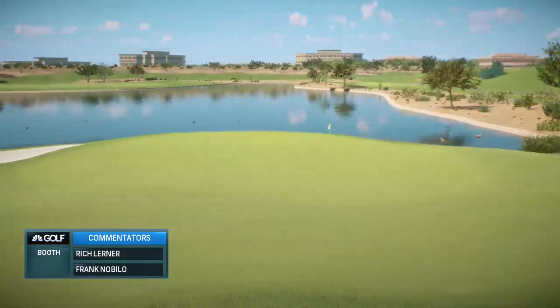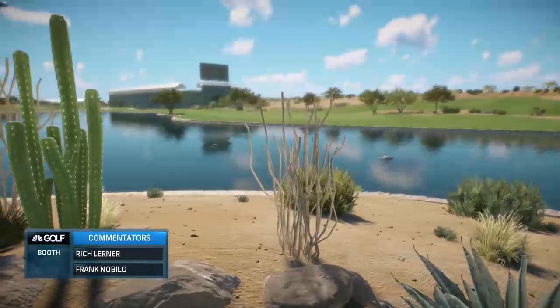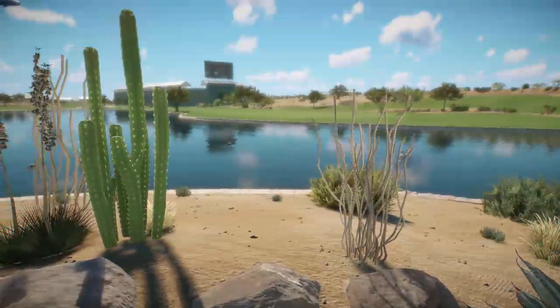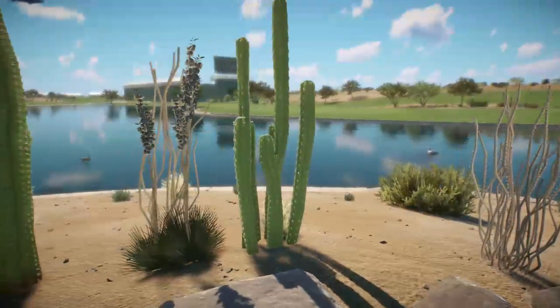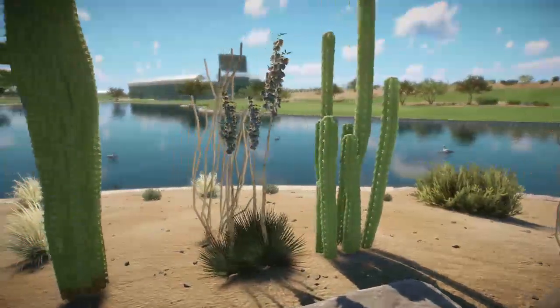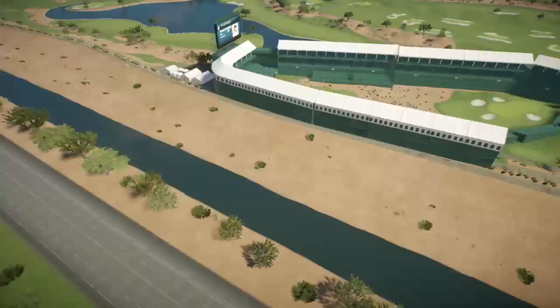And Frank, what can you tell us about this golf course? Well, everybody wants to know about 16, the famed par 3 here, surrounded by those skyboxes. Once again, that'll be a topic of the day. But really, this is a regular sight for the PGA Tour. So those of you that were familiar with the golf course, it's now changed.